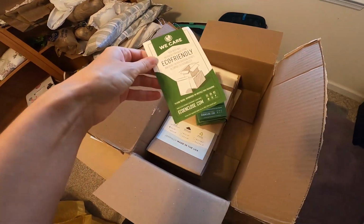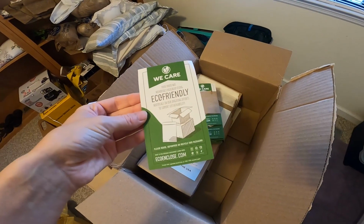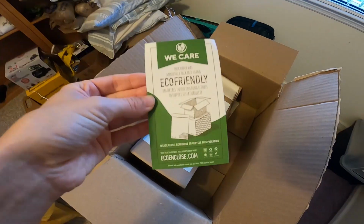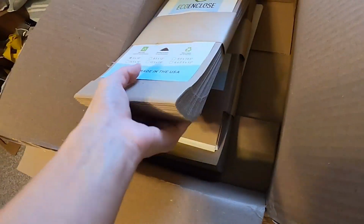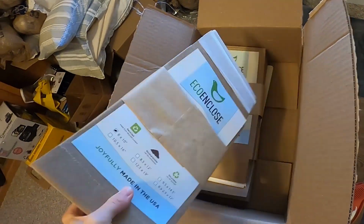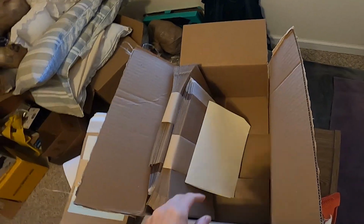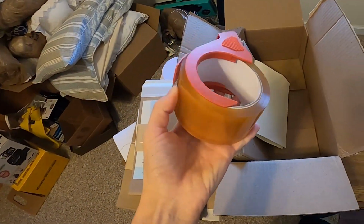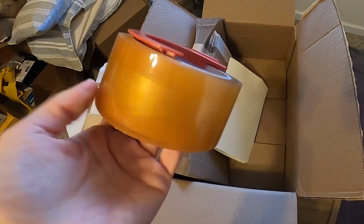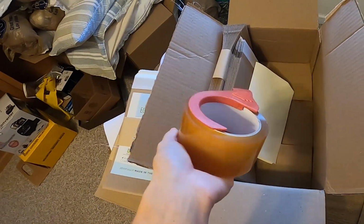And I got these little We Care cards. They were complimentary, and I can put them with the orders. It just lets everyone know that we care about the planet. And these are the little ones. So cute. Those are gonna be perfect, I think, for the mask. Even this tape, I ordered this tape from them. The tape is biodegradable. It's not actual plastic, and it's really sticky and durable. It's amazing.